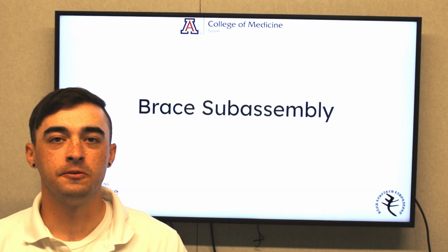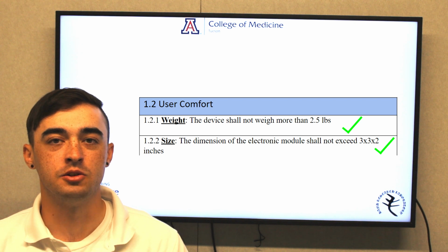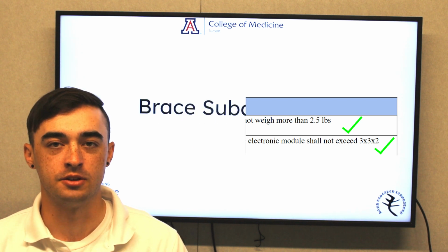This brace design also fulfills our design requirements for size and weight, as it is less than our maximum constraint values of 2.5 pounds and 3x3x2 inch housing space.